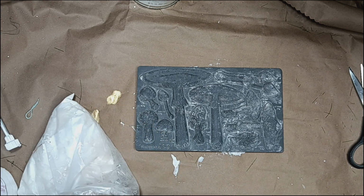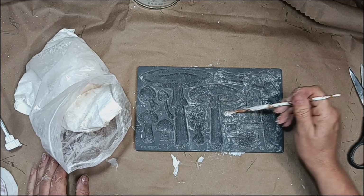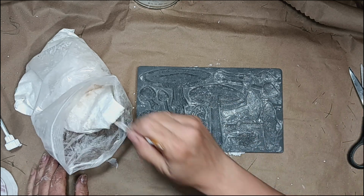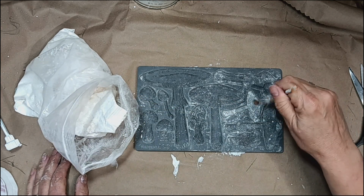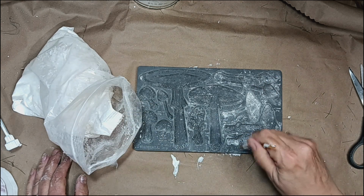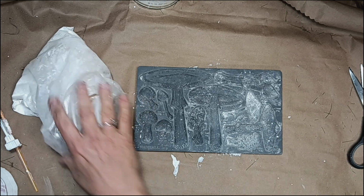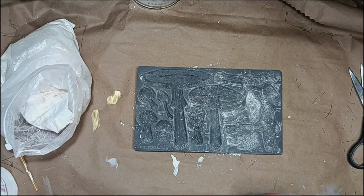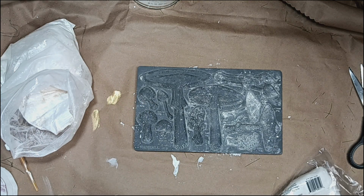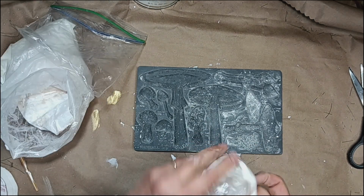Okay, so let's work on this. I'm gonna just show you how to make these molds. This mold cast is called Toadstool, and it's from Iron Orchid Designs. I am just going to pick a couple little samples to show you. I'm putting cornstarch in the mold to help the clay release, and I'm using Iron Orchid Designs air dry clay.